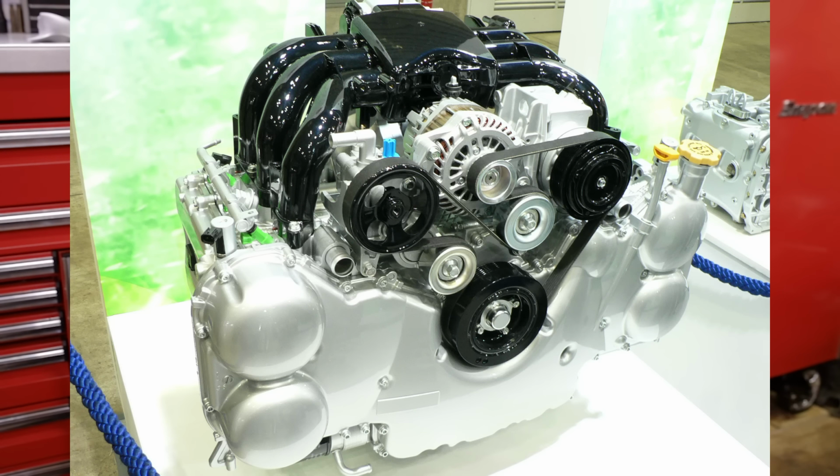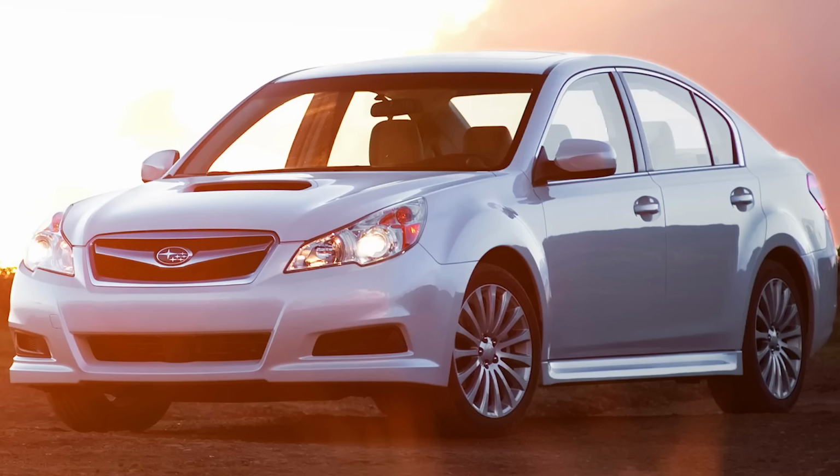The 3-liter engine is replaced in the 2010 model with a new 3.6-liter Boxer 6, the EZ36D. Larger displacement, more power, and now running on 87-octane fuel rather than the 93-octane required for the outgoing 3-liter. The EJ255 Turbo is around, but for a small amount of time in the very last handfuls of 2.5 GT Legacies.